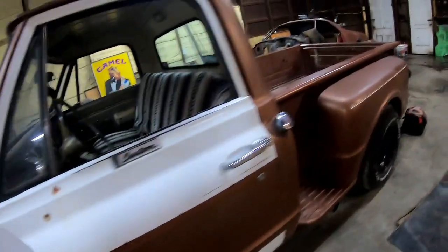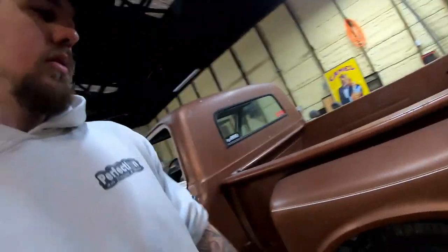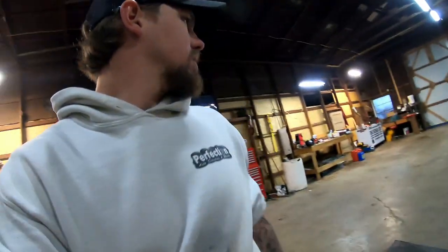Won't really get to test it today. It's raining too hard, and well, I had the Scamp, stole the wiper blades, so can't use wipers on this right now. Don't want to go get anything, so we'll test this later on when it dries up. And yeah, that's where we're at for now.